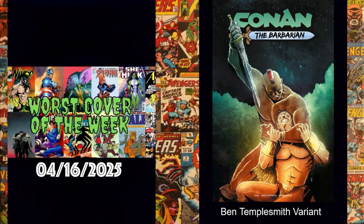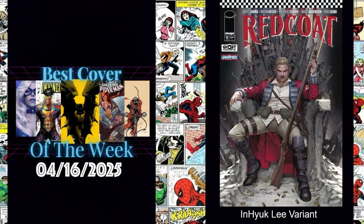But from one cover that doesn't work for me, going into a cover that absolutely works, we have Redcoats number 11, an Hagli variant. This cover is great due to its striking visual concept, a character in a historically red coat uniform seated on a throne constructed of modern firearms. This immediately is intriguing and thought-provoking, suggesting themes of historical conflict, the evolution of warfare, and perhaps a commentary on the power and violence across time.